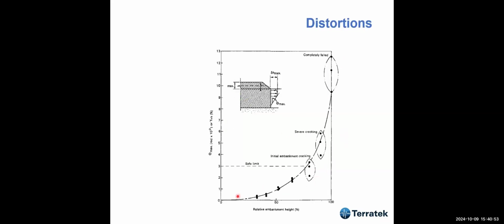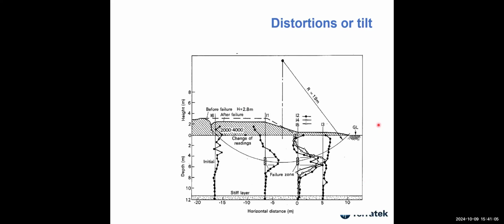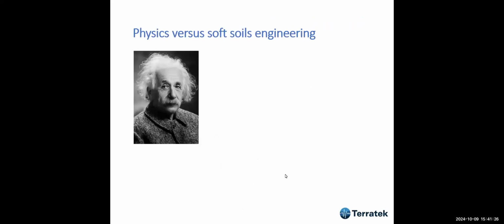Also, here's a plot of distortions against embankment height. These are distortions here that we measure with the inclinometer, and these are safe limits above which we lose control. Also, we had lots of inclinometers, so we could locate reasonably well where the slip surface was, by using distortions. Okay, this is the result. So the slip surface has to be passing through these points here.